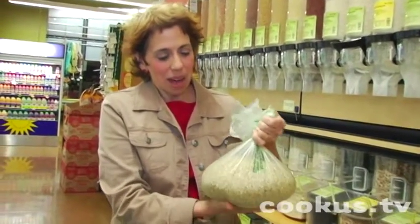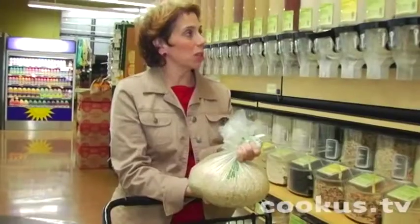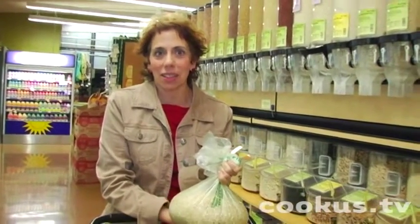So let's get our cupboard stocked up with whole grains and a little whole grain flour today. I'm going to show you what we keep in the Cookus cupboard. I always keep brown rice in there, so I got a big old bag of brown rice. I buy it in bulk because it's more economical that way. This is short grain brown rice, but you could use basmati brown rice, jasmine brown rice, long grain brown rice. They have all sorts of things.